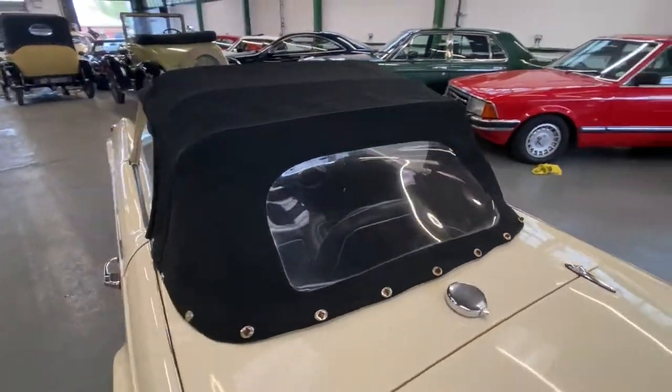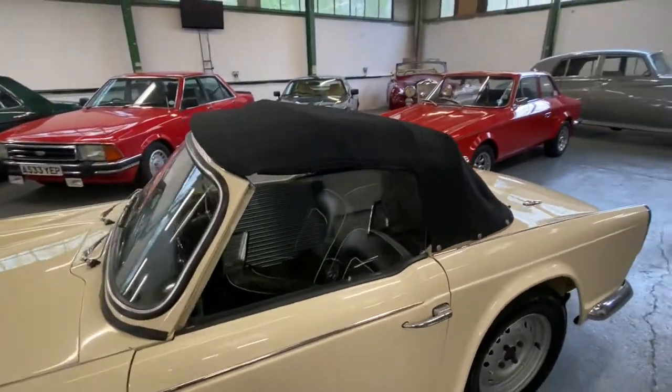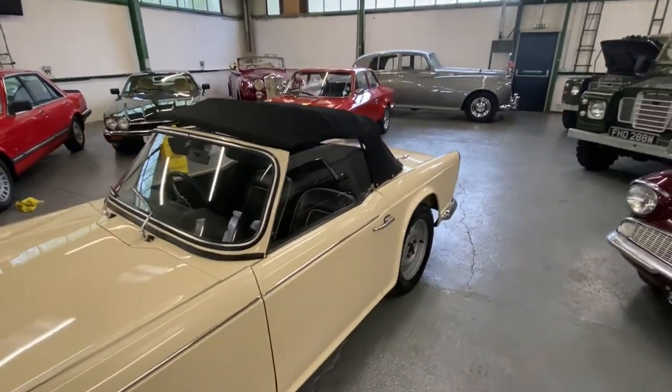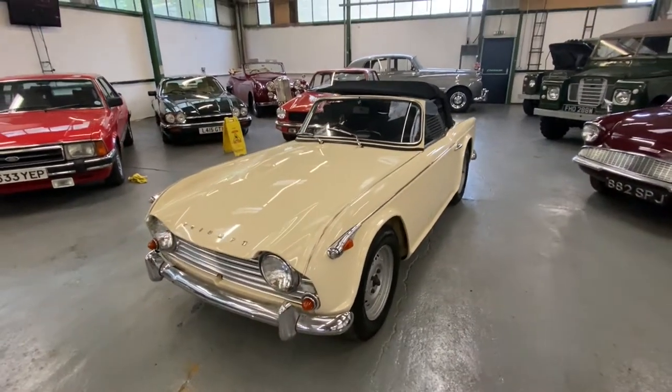But nice and clear. Like I say, it's in need of a little bit of a tune-up, fresh battery and some fresh fuel, but it has had the body off restoration and the photos are there. So any inquiries on that, just give us a call.